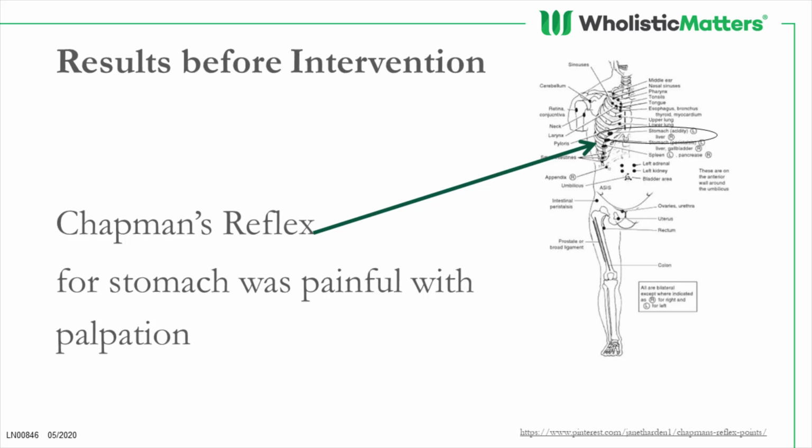Now, she had a Western clinical diagnosis anyway, but I was going to use that as evidence that we did a little bit better, so that we didn't need more GI imaging, that I could use a sort of functional test. So, but initially, very painful.